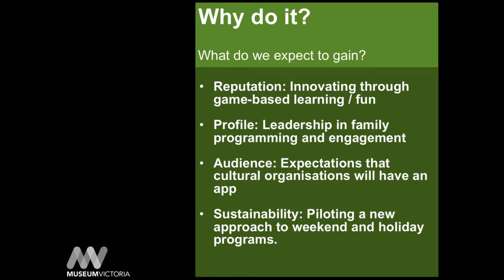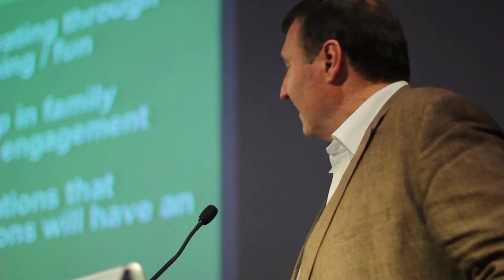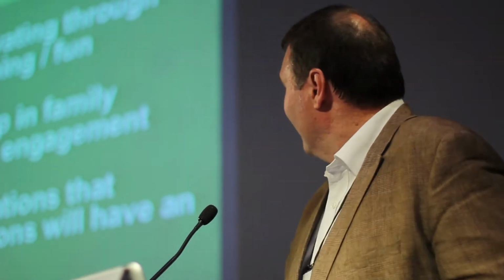The rollout, so why we're doing it: reputation, innovating, game-based learning, maintaining some leadership around programming and engagement. We believe that audiences expect us to be doing this sort of thing. And Paula Bray at the Powerhouse has a great expression. It's called deviced up. So people arrive now with their devices, and this at least gives them something they can do with them that we're controlling.